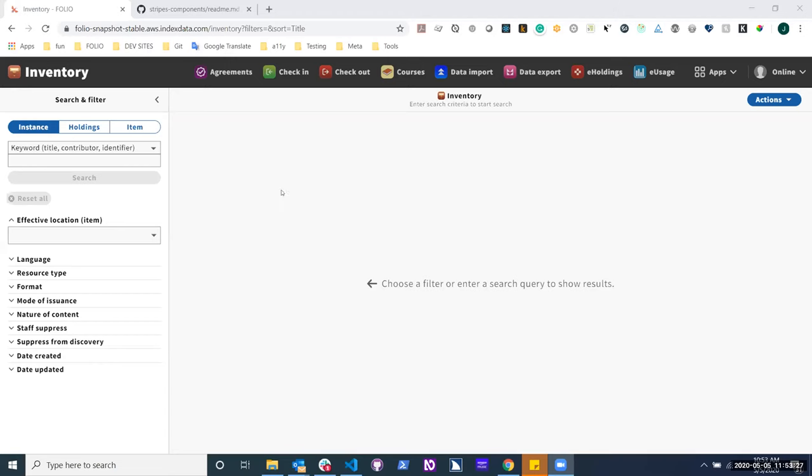Okay, Stripes Force is up with John Coburn. All right, hi there, I'm here. Let me share my screen. Okay, sharing my screen. Do you see the inventory UI in the browser? Yep. We see it.